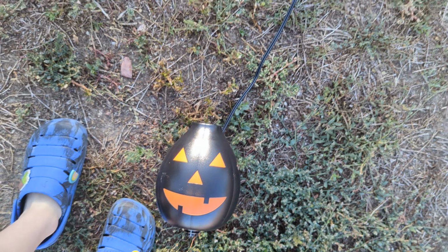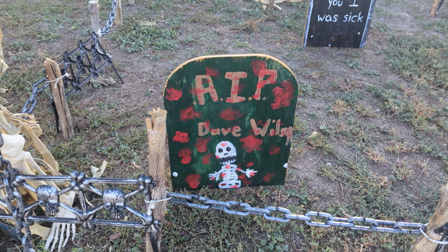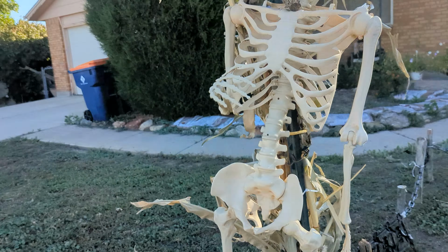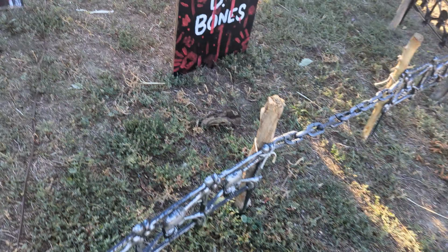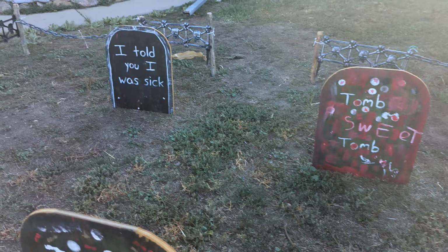Okay, so this is our motion light. It has a little cute pumpkin thing on it. And then these are our tombstones. It says RIP Dave Wilson. And then that's Dave Wilson right there. And then Izzy Dead. My brother helped with that one. Ricky D Bones. Barry Alive. Tomb Sweet Tomb. And I told you I was sick.